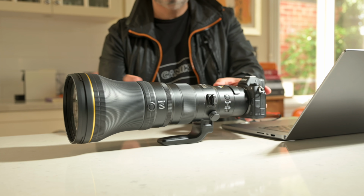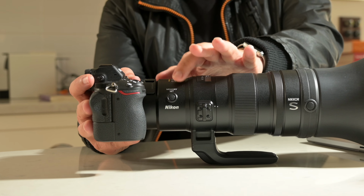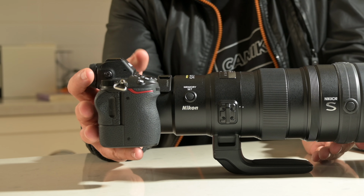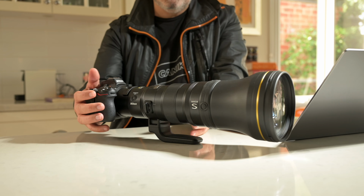And again, it's the handling and the balance. It really feels, especially with the Z9, like it's just been crafted as one balanced unit. Very impressive. Let's just swing that around and see how nicely balanced that is. Let's start here. We can see we have the memory set button here, which allows you to set a certain focal position that you can just jump back to just like that.